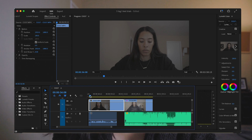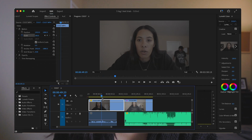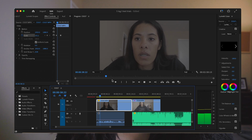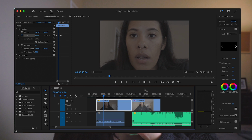And so zoom in, you're starting at the beginning of the clip, right? You press the, I think that's like a time stopwatch or something. So you just press that, you get a keyframe, and then you go to a spot where you want to zoom in completely. And let's just do this spot. And let's put it to 300. Okay, see that slow zoom in? It's like, yo, what's happening? This is so intense. Like, what's going on? Oh my God. Zoom in, oh my gosh, this is way too close to my face.